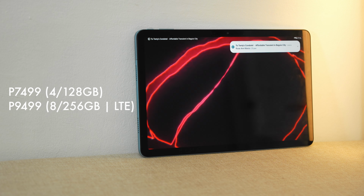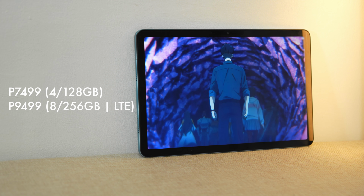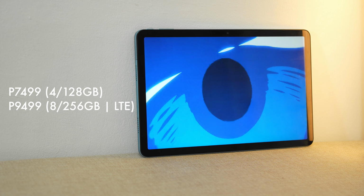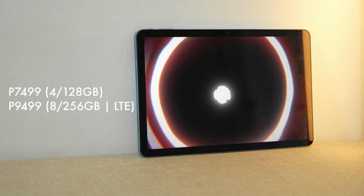The top model only costs 9,499 Philippine peso and already provides 8GB of RAM, 256GB of storage, and support for a 4G LTE SIM slot.